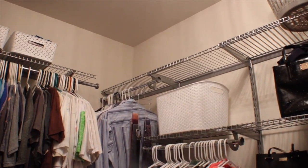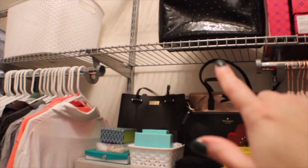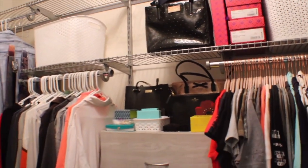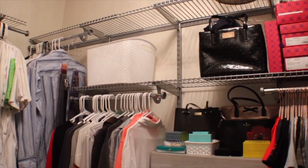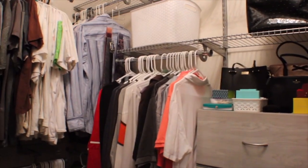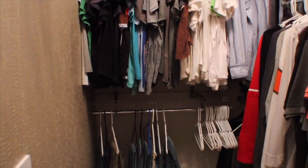I think we just have nine-foot ceilings. Our old closet used to only come up to this bar right here. You see all that wasted space up there? That's what made me say, we've got to utilize the space in this house better than we are. That's what started the whole closet clean-out project.